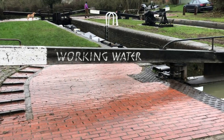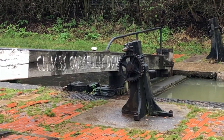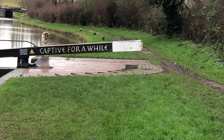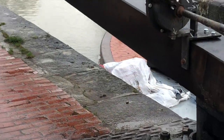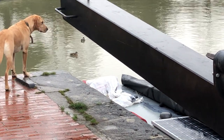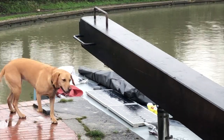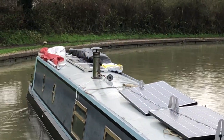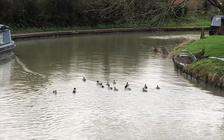To mark the inaugural year of the Canal and River Trust in 2012, four locks were chosen across the country in which to contain lock lines, which are lines of poetry that have been carved into the lock gates. Roy Fisher was responsible for the poetry that you see on the lock gates at Hillmorton Locks 3 and 4. Working water, captive for a while, climbs carefully down. This door makes step.